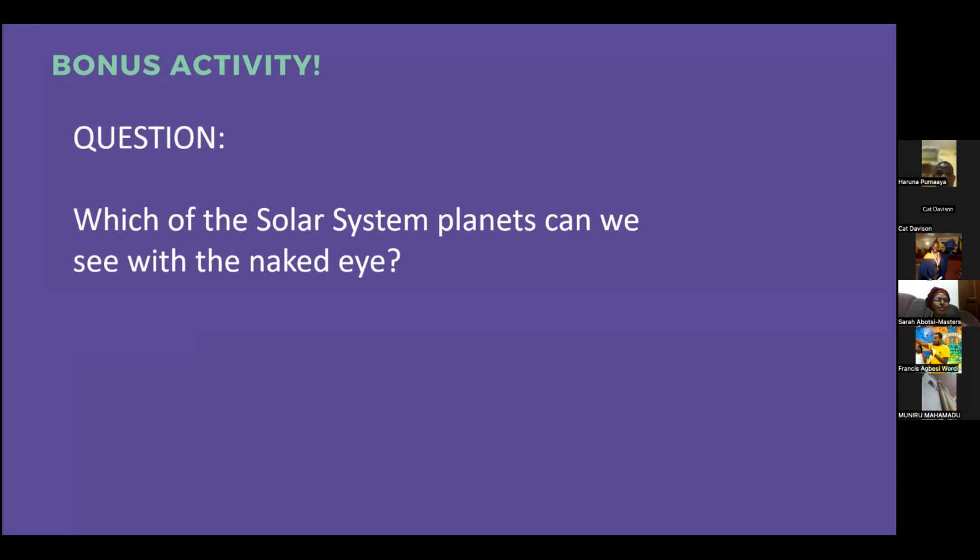So which ones can we see? Somebody said Venus. Can we see any of the others, do you think? Does anyone think we can see any others? Yes, Venus is the brightest. So which other ones can we see with the naked eye? Apart from Venus, Jupiter? Okay, yes, we can see Jupiter. Any others?